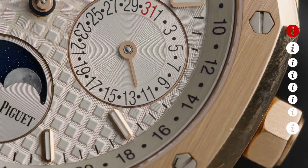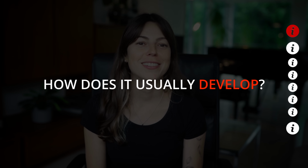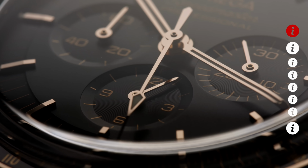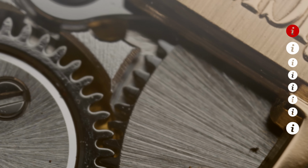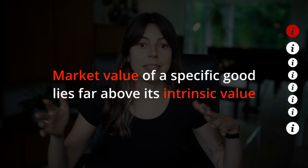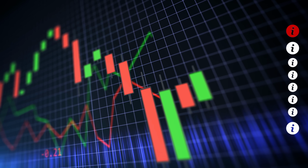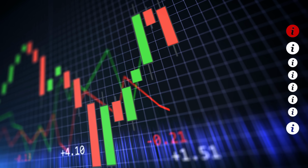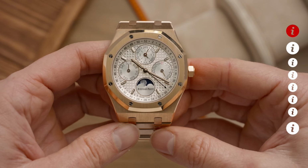So what is a bubble, or more specifically a speculative bubble, and how does it usually develop? A bubble is basically the situation when the price of a specific good or commodity, like stocks or sneakers, Pokemon cards, or whatever, including watches, of course, lies way above its actual intrinsic worth. And I know that intrinsic worth is a bit tricky to understand. I mean, how would you describe the intrinsic worth of a specific stock? But let me give you another example that makes it easier to understand.